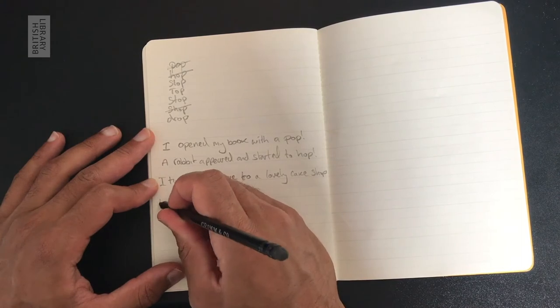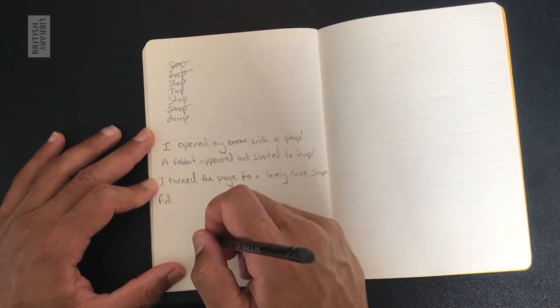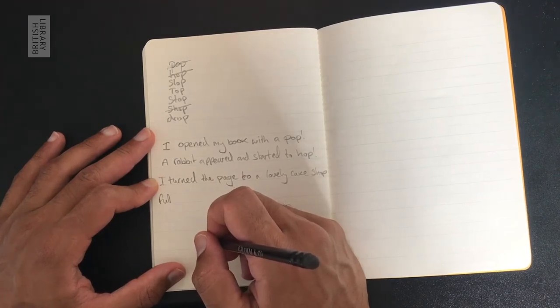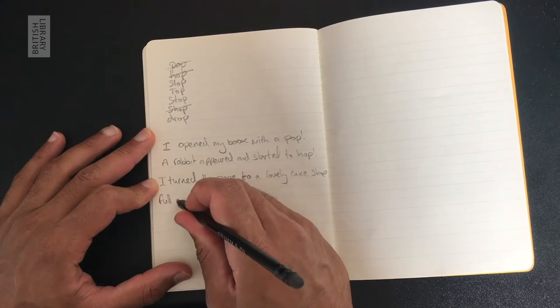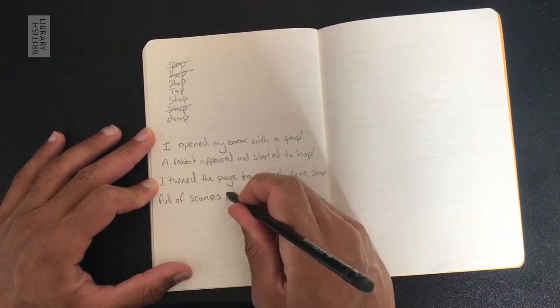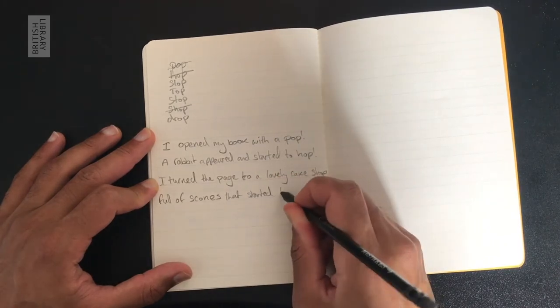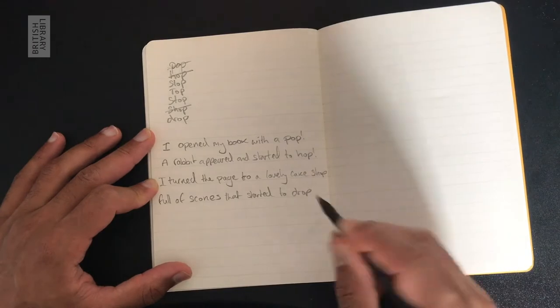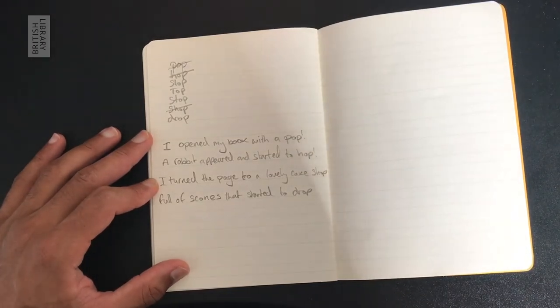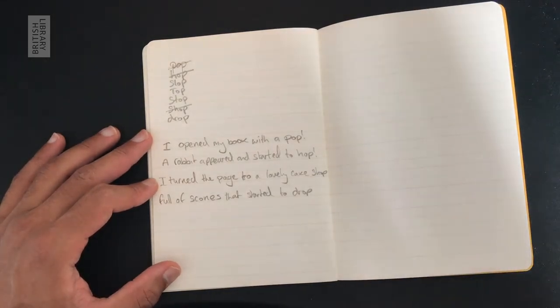Full of, what do you have in a cake shop? You have cupcakes and donuts. Donuts could be good. Full of scones that started to drop. I like scones. Do you like scones? Full of scones that started to drop. Cool. So in our pop-up book, there's a rabbit that started to hop. We've turned the page to a lovely cake shop, full of scones that started to drop.